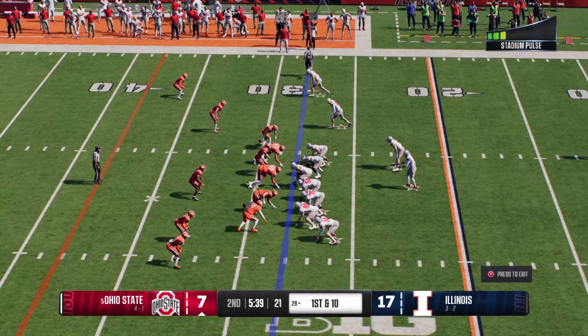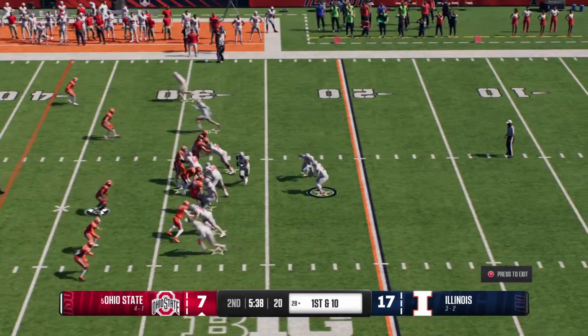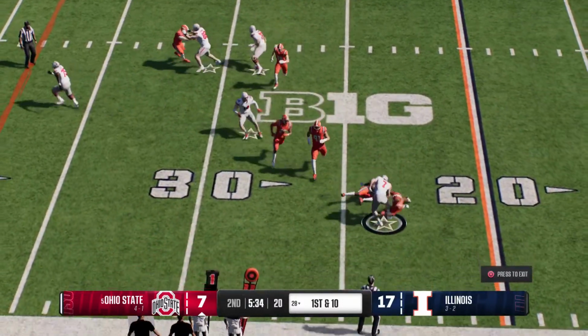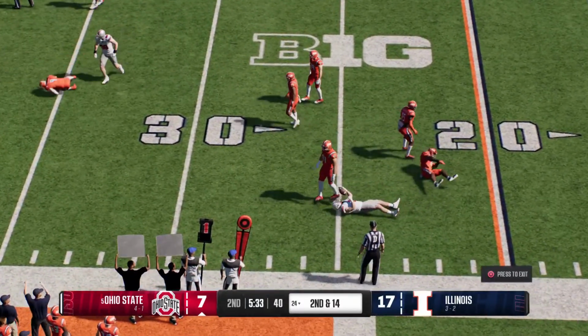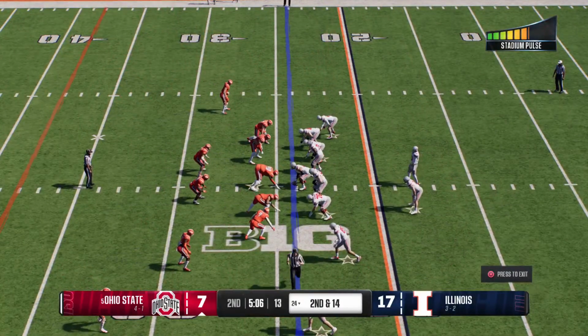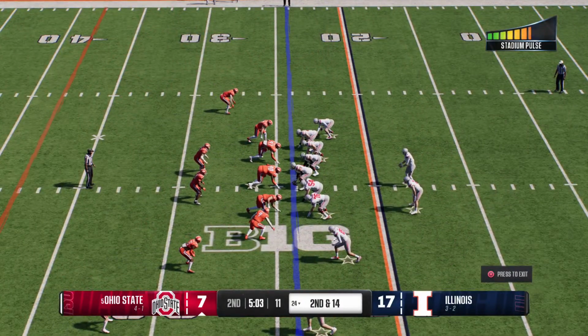The Buckeyes roll that offense back out there. They'll ride the running back and leave it with him. Nowhere to run on that one. He loses 4 on the carry. A negative play to open the drive. Let's see what they've got on 2nd and 14.